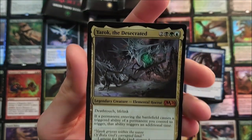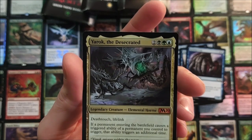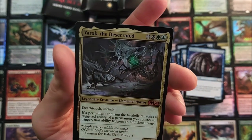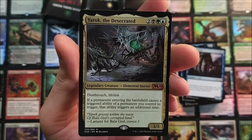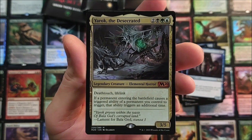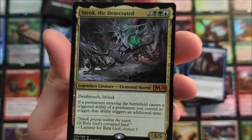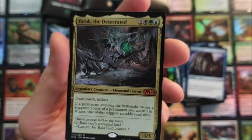Man, what a great, phenomenal opening so far. Oh my gosh, guys. Yarik the Desecrated, nasty, with Deathtouch and Lifelink. If a permanent entering the battlefield causes a triggered ability of a permanent you control to trigger, that ability triggers an additional time. This card's going to be nuts, and a lot of people are going to be playing this in Brawl. Also Commander, of course, but Brawl for sure.